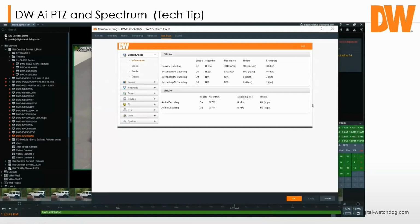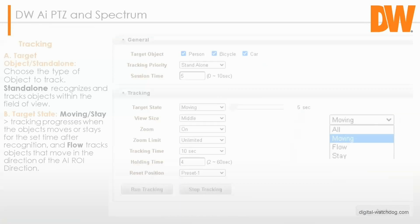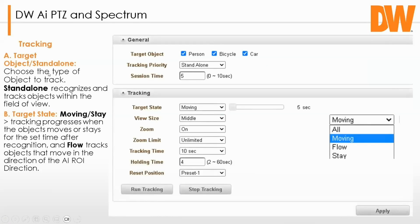All right, so let's go into the general tab of the tracking, and you're going to go set your mode here. So you got your standalone tracking priority. There's another choice called external. You set your session time. Okay, so that's the amount of time it'll sit there and wait as something's moving. Okay, you can set it for immediate, or you can set it for 1 second, 2 seconds. This one happens to show 5. Okay, you can set this target state for moving or stay. So tracks objects when they move or stay for a set period of time.